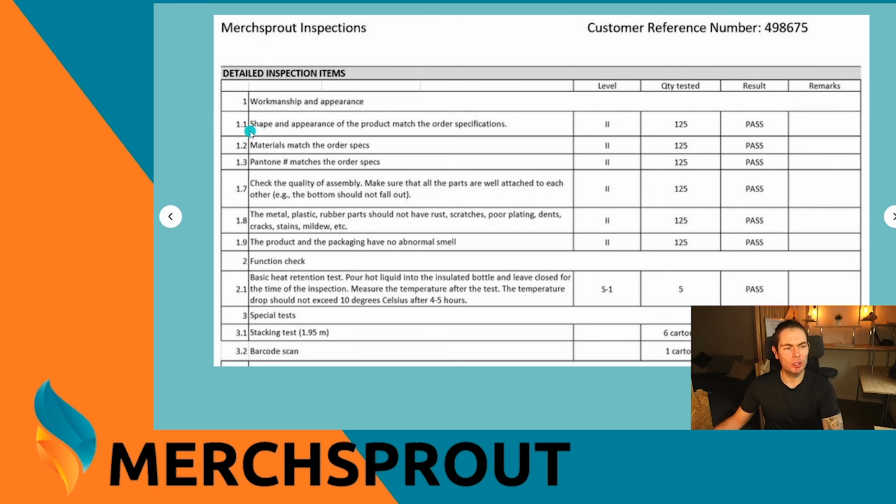So we would say, okay, the shape and appearance of the product matches the order specification. We would look at the specifications that we built the product to. Always have a product specification that you're building it to. It's your test standard. It's what the manufacturing facility is actually going to be making your product to. If you don't have a set of specifications, they could be making anything, literally, because they haven't got any specifications to make it to. Shape and appearance of the product match the order specifications. We test 125 of these and we get a result: pass.